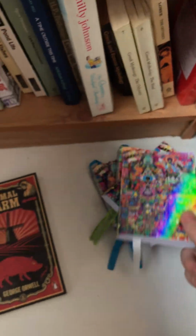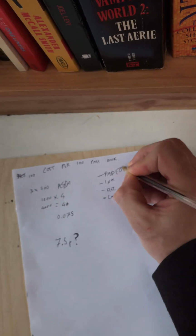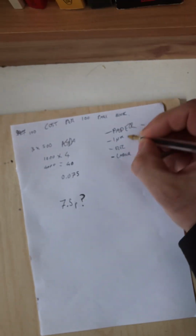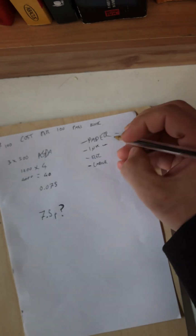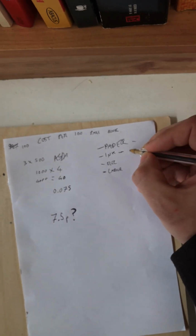So what do you need to make a book? Well, the actual resources that are passed on in the product are the paper, which is your biggest cost. So paper is the biggest cost. Ink is very minimal. Even for the 400-page books, the ink is minimal. You don't even notice it, I swear. It's pence. It's less than 10 pence.